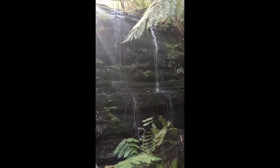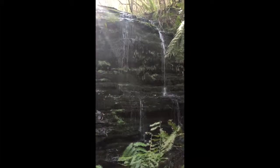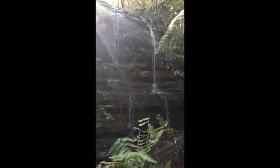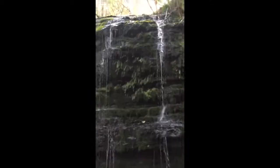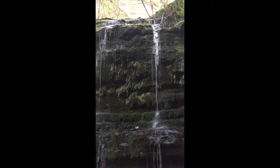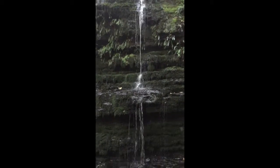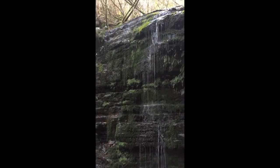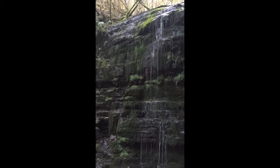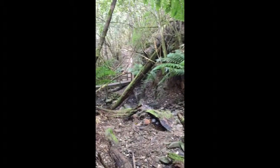So, this is the main drop. Probably about 6 metres high, 6 to 7 metres high. Yeah, so it's pretty nice. Pretty cool little mossy kind of cascade actually over there, really. That's looking back to the main track.